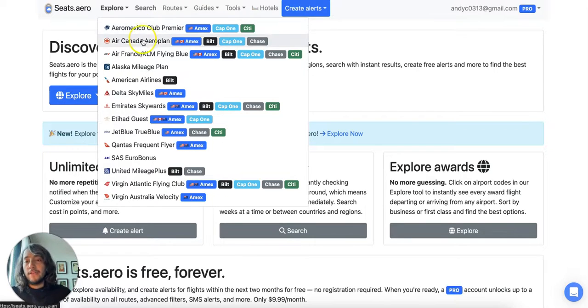So as an example, here's Air Canada, right? Air Canada transfers from, you can see right here, from Amex, from Bilt, from Capital One, from Chase. And you may say, well, I'm not flying Air Canada, so why do I care? You care because Air Canada is part of Star Alliance. And when you have a program that's part of a certain alliance, they have access to other airlines' tickets. So Air Canada will have United tickets, Singapore tickets, ANA tickets to Japan, like all these different alliance partners will be available through Air Canada, assuming the airline has seats available, right? Which they may or may not.